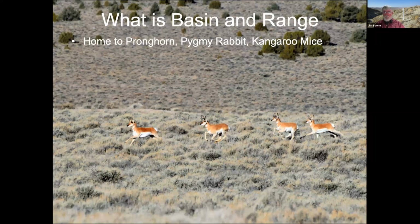And kangaroo mice. Some of us are familiar with kangaroo rats, cute little creatures that hop around on their hind legs with a long tail for balance. Well, up here we have pygmy mice, so even smaller than our cute little pygmy rats.